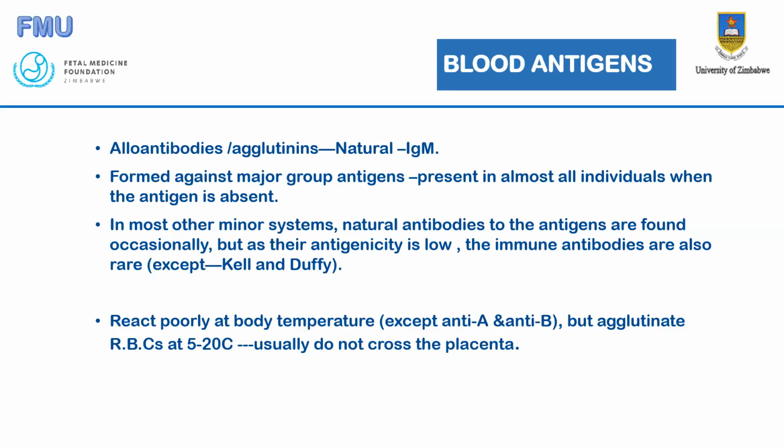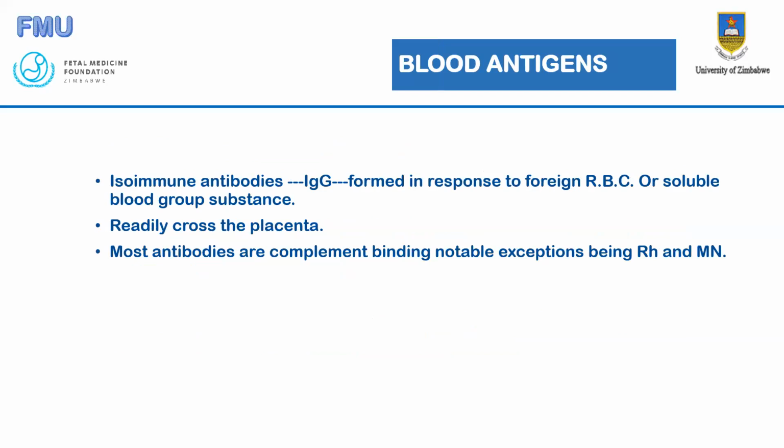Then in most other minor systems, the other antigens, which I told you, natural antibodies to the antigens are found occasionally, but as their antigenicity is low, the immune antibodies are also rare. So this is why the Kell and the Duffy, they normally don't give problems. They rarely give problems. Then the antibodies themselves react poorly at body temperature, except the anti-A and anti-B, but agglutinate red blood cells at 5 to 20 degrees and usually do not cross the placenta. This is for the rare types. Then the isoimmune antibodies, these are the IgG. These are formed in response to foreign red blood cells or soluble blood group substance. They readily cross the placenta.